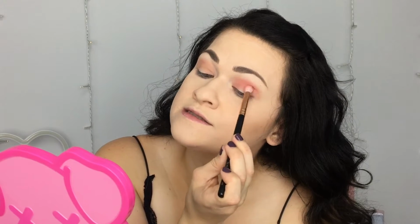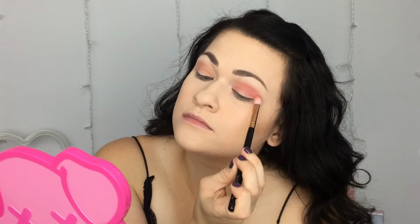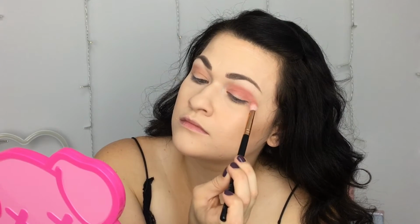Three shades in, and so far they're blending like a dream. Same formula. I shouldn't say same, because I don't work in the lab, but similar formula to Blue Blood, Blood Sugar, Jawbreaker. Just very smooth, blendable mattes. I'm going to go in with Flaming Hot.